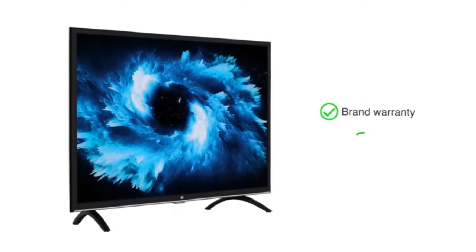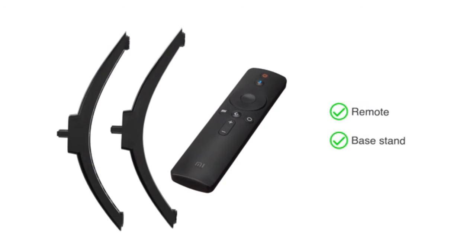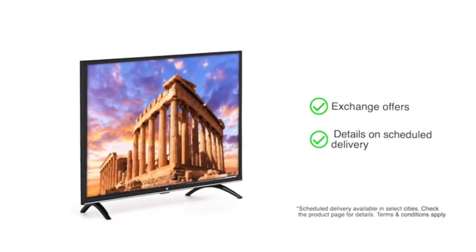The TV comes with brand warranty, free installation and demo. The remote and base stand are included in the box. Check the product page for exchange offers and details on scheduled delivery.